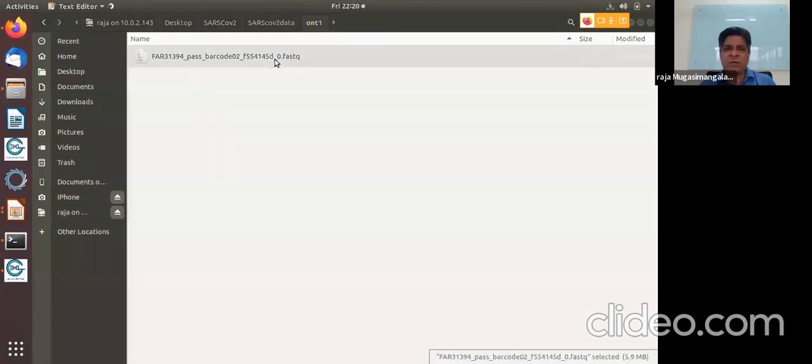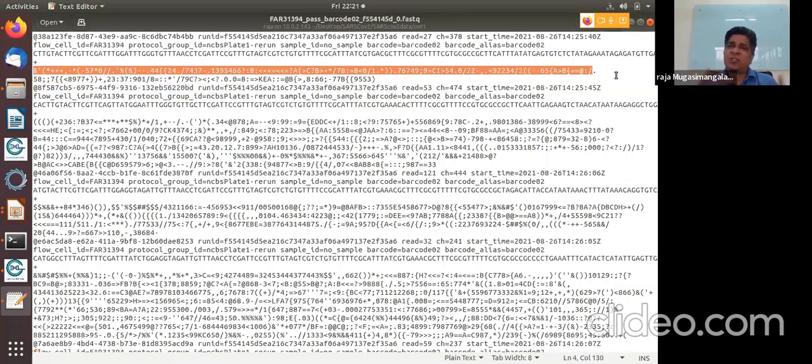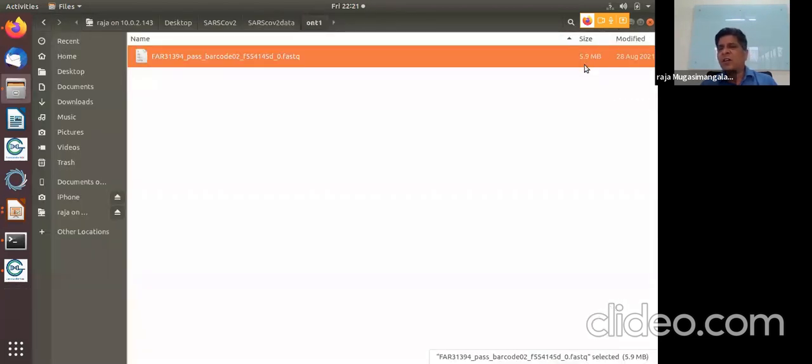Why? Let me open this. See, a FASTQ file, as you know, always starts with the @ symbol. And you can see the DNA sequence, and then here is the quality score, right? The quality score also. So 50% of the data is quality score. So I can go and happily say, this is almost 6 MB, only there is 3 MB data. So when there is a 30 KB virus, I need 30 MB to say it's 1000x. So it's only 100x coverage.